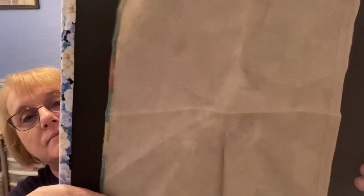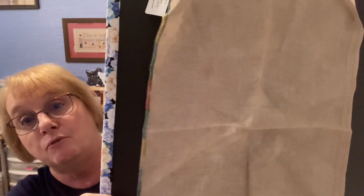I'm using 40 count Silk Weaver Precious Metal. And now, I will warn you, this is not ironed. It's really not ironed. And I do not know how it got to be such a hot mess. But anyway, that's the color that I chose. And I'm going to be ironing it before I start it. So anyway, that's a beautiful piece of fabric. And I can't remember where I got it.